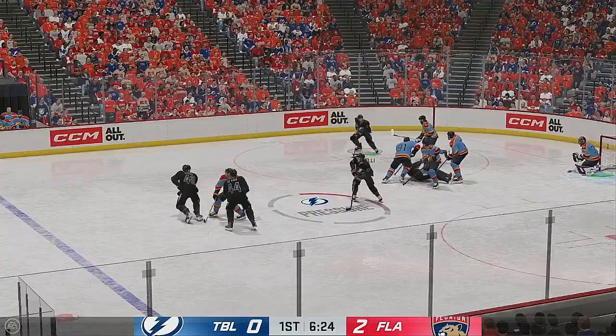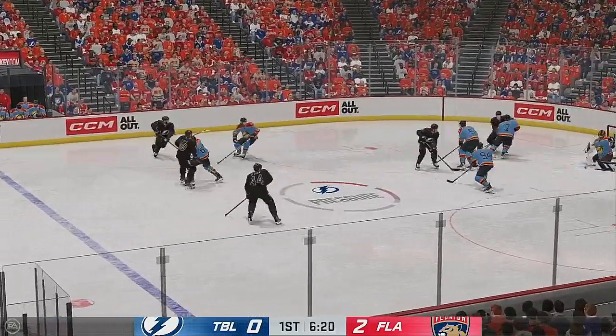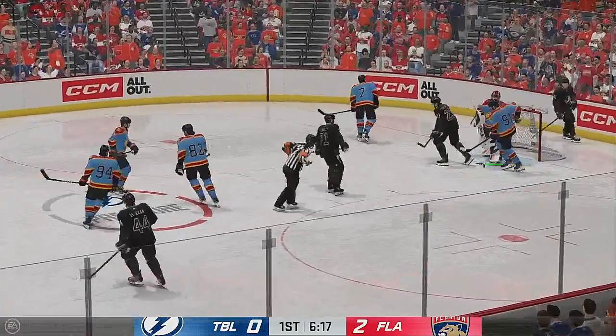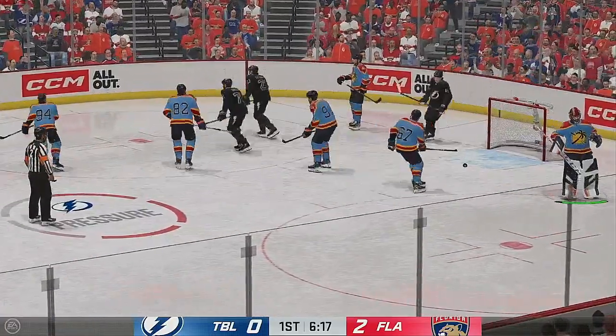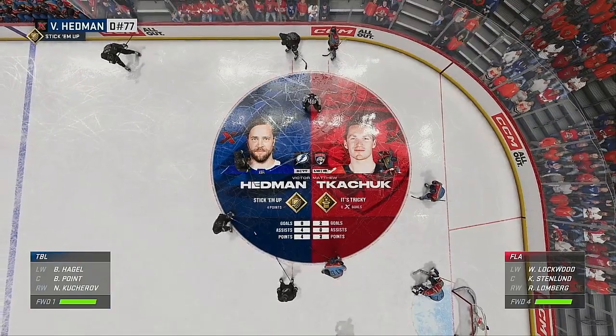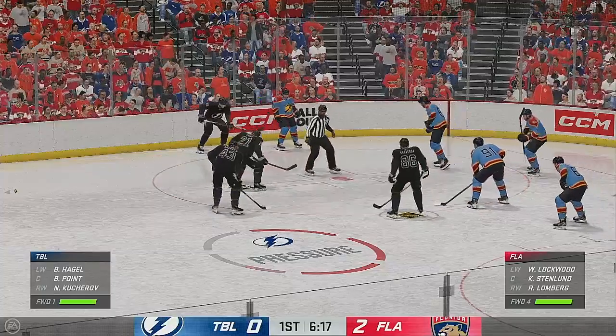Draw and he ties up his opponent. Handles it along the blue line. Turned aside with the glove by Bobrovsky. This is an impressive save right here, James. I mean, there's a ton of net front presence and a lot of traffic that he has to battle through to find the puck, and he does. He makes a nice save.